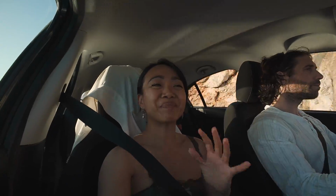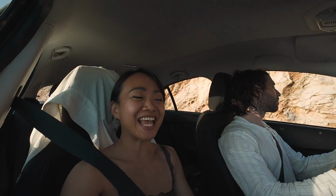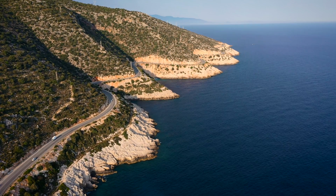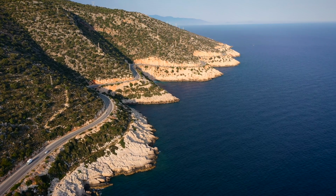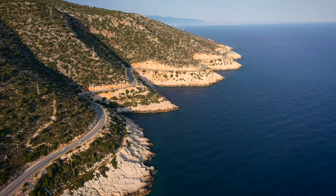We were meant to spend only 30 minutes at the beach, but we enjoyed too much playing on the sand and on the water. So now we're just gonna head to our sunset location, and then we will check in our accommodation and then head out for dinner.